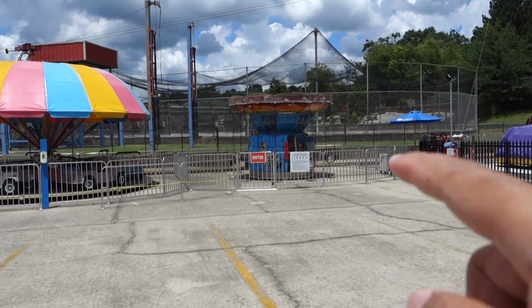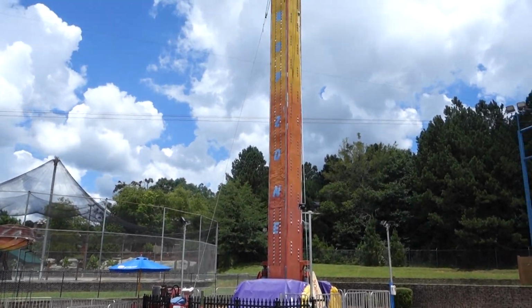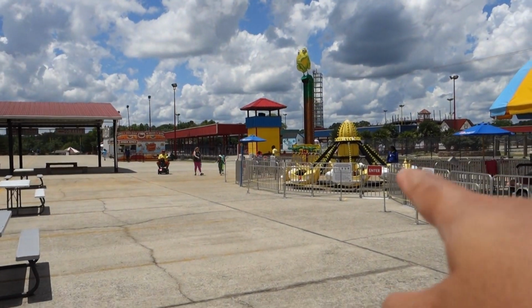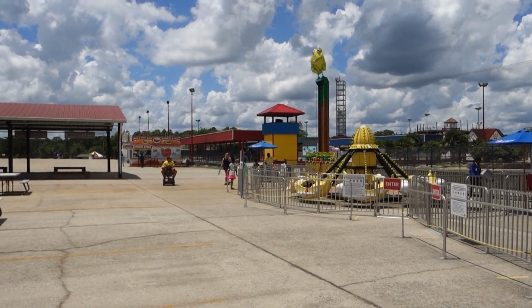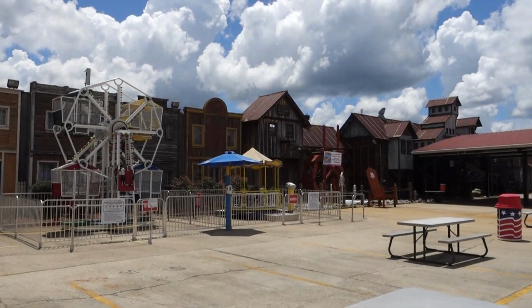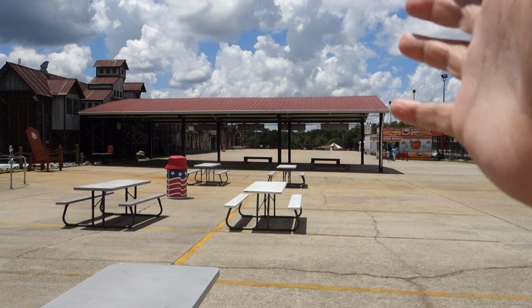You have a little kiddie swing right there. So this, I was mistaken, is the drop zone. So this is it right there, along with the little car ride. But the little drop tower right there where the little kiddies are heading up to, that is open. And then they have some benches right here, so a lot of space. I mean, if you look straight ahead, guys, there's so much room to build so much here.